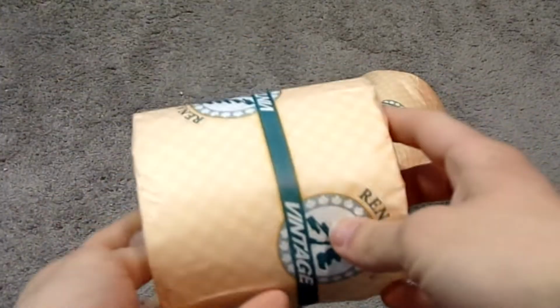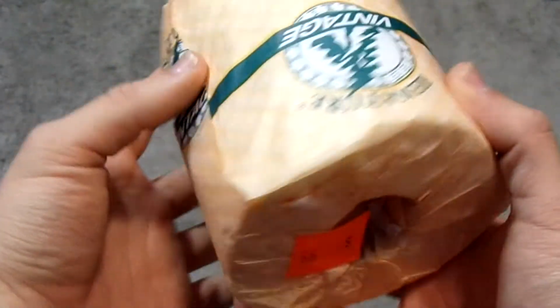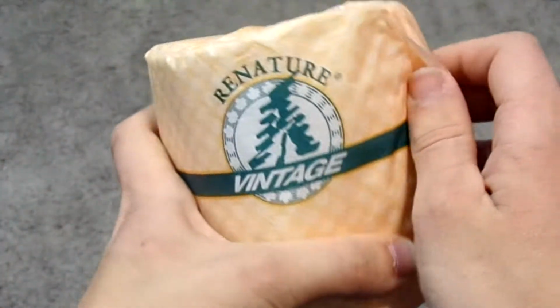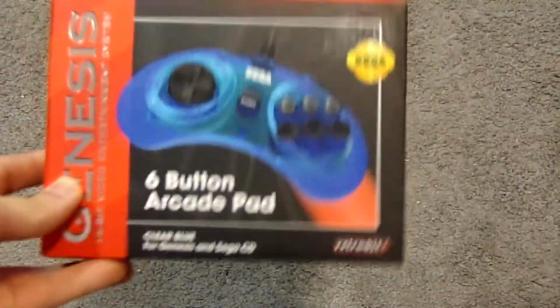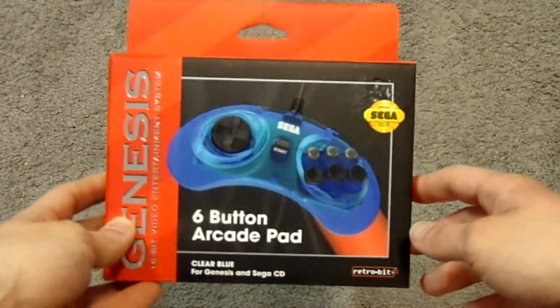Alright, so this might be a controversial opinion. I don't like this packaging. It's mostly because it just doesn't do anything for me personally. It's made of paper, and some of it's even made of plastic, and I'm okay with the artwork, but I much prefer boxes. It feels like they have more effort put into them, and it tells me more about the product. I mean, just look at this 6-button Sega Genesis controller I have.